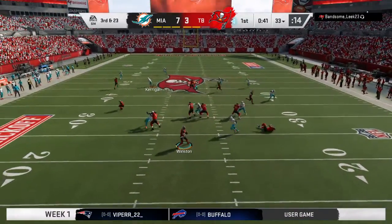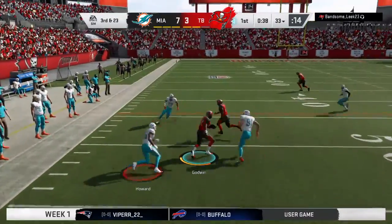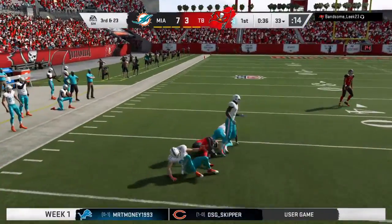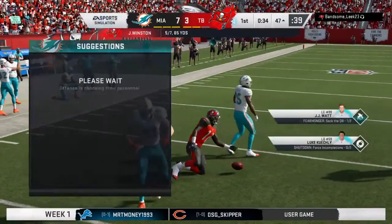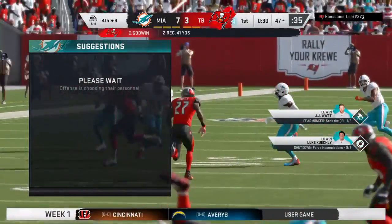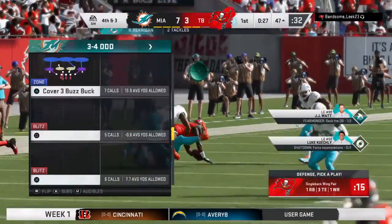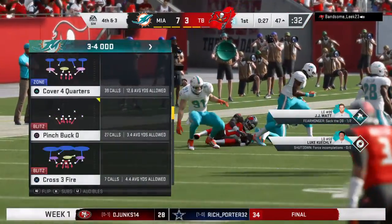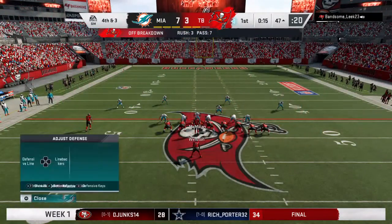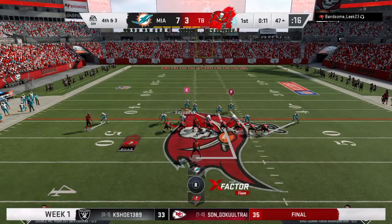3rd and long for Winston. Looking for Godwin, and he's got it complete. And he'll get it down to the 47 here. A heck of a play there on 3rd down, but amazingly, they're still short for 4th. Boy, they had a lot of real estate to make up there, but what a big-time play for them. Nice completion, excellent gain. Now they're in 4th and manageable. Just a little short, though, with that marker. 3 down, 3 down.